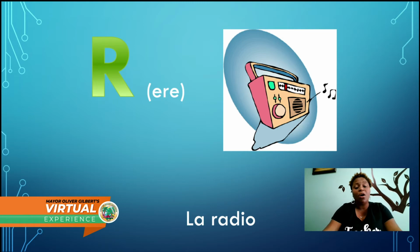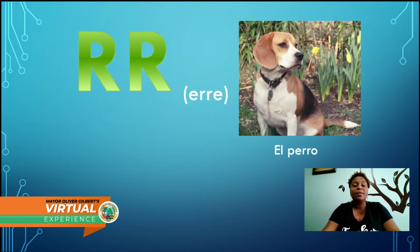Then you have the double R, which is the sound where you have to roll your tongue. R, R, R, R, perro. Try rolling your R. R, R. Kind of sounds like a car starting. R.